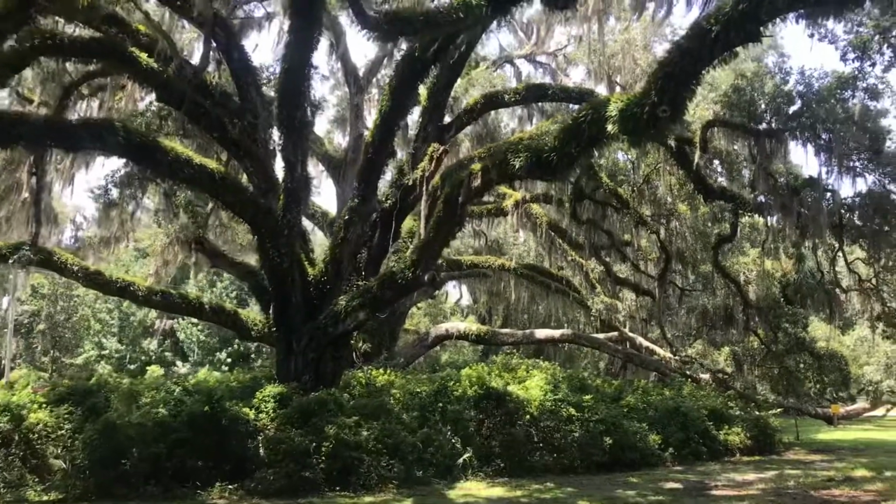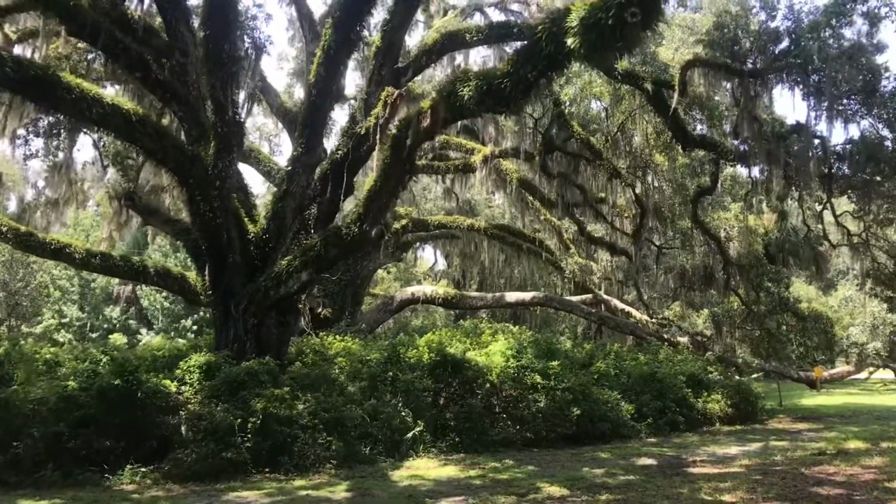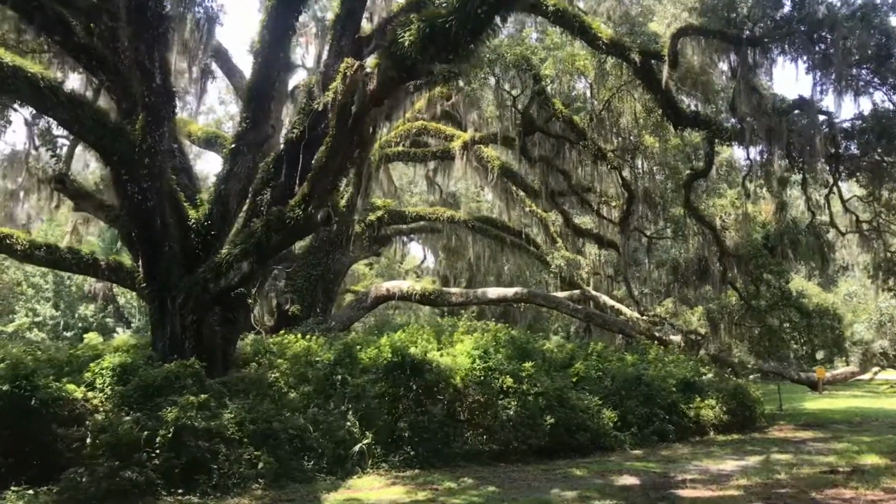And they do have some magnificent live oaks here at Deleon Springs.